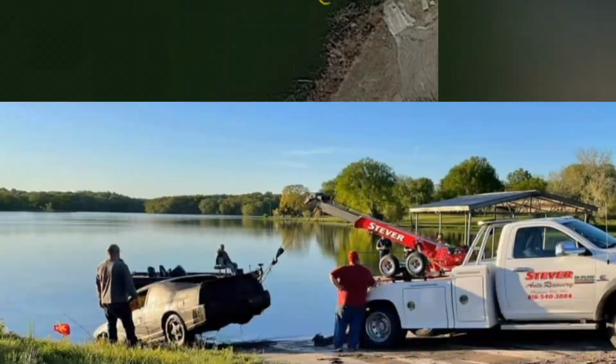So the Pleasant Hill Fire Department and the police department and someone that had another boat went out there, and the dive team with the state patrol wasn't available that day, and they went out with a live scope, and they scoped all the way around it, and sure enough, they were like, yep, that is a car. The next day, they got the tow company, Stever Tow, out there, and the fire department and the highway patrol dive team, and they pulled this car up out of the lake. And what it ended up being was about a 2002 Chevy Monte Carlo.